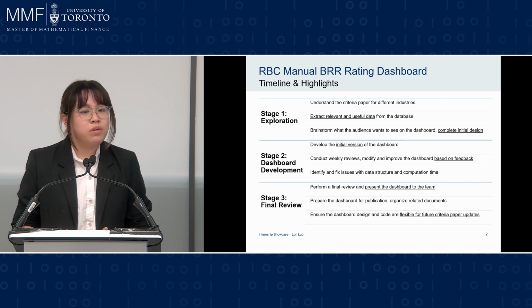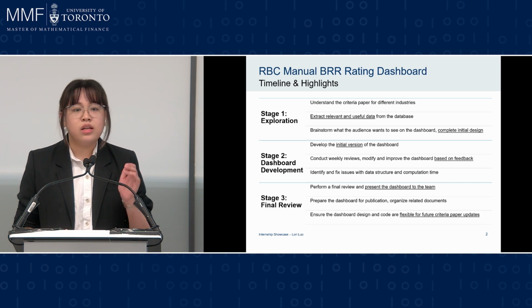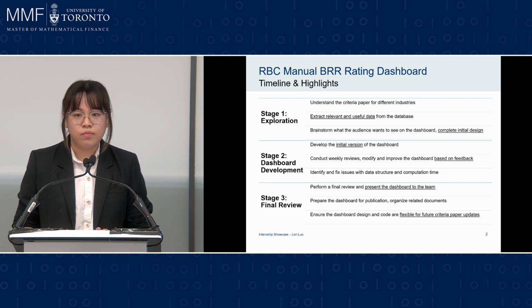I would like to split the timeline into 3 main stages: exploration, development, and final review. During stage 1, I put a lot of effort into understanding data and criteria papers and extracting the information needed. We also had a lot of discussion with my manager to brainstorm the initial design of the dashboard.